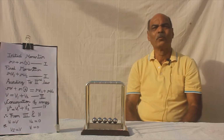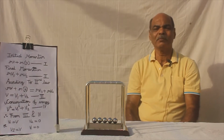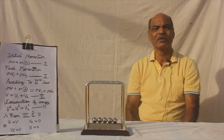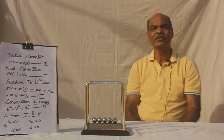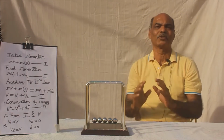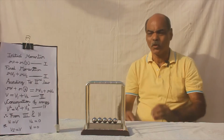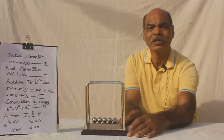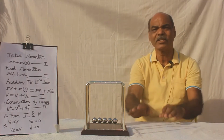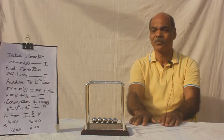The second law of motion of Newton, dealing with conservation of momentum along with the law of conservation of energy, remains a key tool for analyzing any type of motion of a physical body. A very popular toy called the Newton's Cradle very succinctly and very elegantly demonstrates this law.